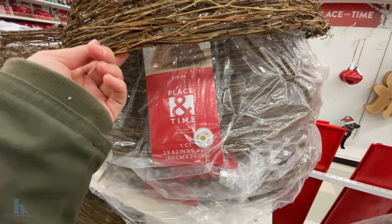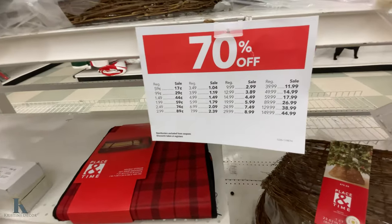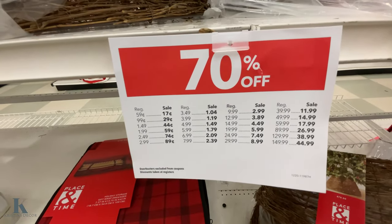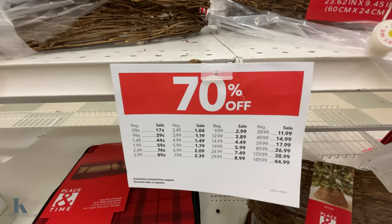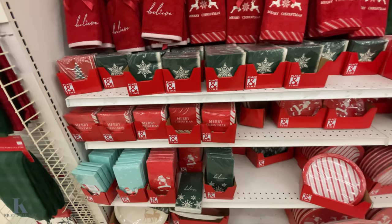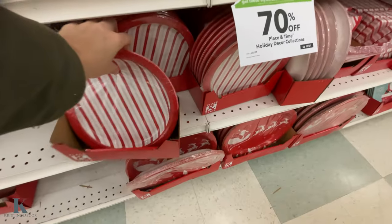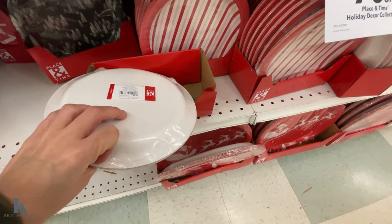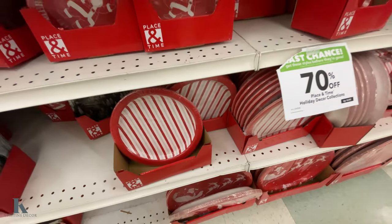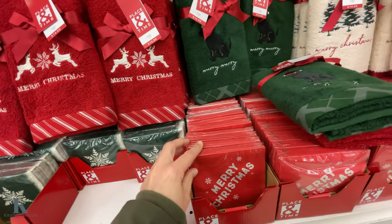And let's see. So that's $80. And that should be 70% off as well. So that's a good deal. And those are really cute. If you're having a party, napkins, plates, 70% off. These are $6.99. See how much the napkins are. $5.